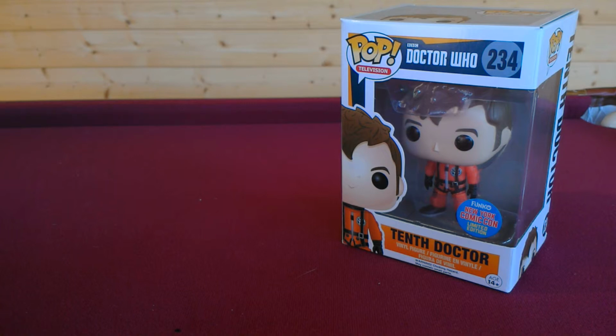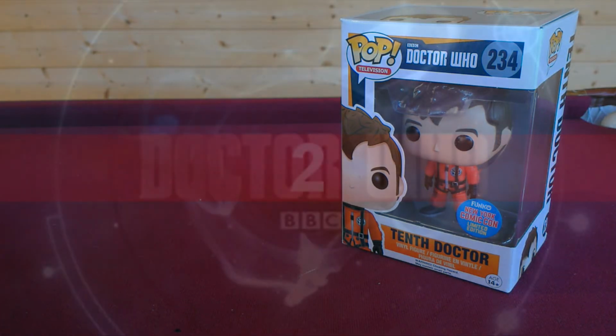But overall, I'm impressed with this figure, and I thought at least one Pop figure deserved to go into my top 10. And the reason it ranks at 3 is because I really do like the 10th Doctor, and I think the Waters of Mars that this appeared in, I really did like a lot.